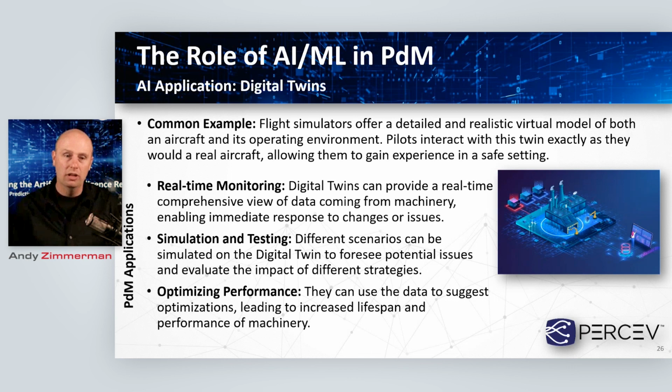In the predictive maintenance world, this digital twin concept can perform a variety of tasks for us. Number one, it can give us a comprehensive view of the data that's coming from the machinery, right? So we can actually view in the digital environment how that data interacts with the other assets around the thing that's being monitored, and give us a view that lets us immediately respond to changes in that data or issues that arise based on the data that we're seeing. We can also use digital twins for simulation and testing, where we build out different scenarios in the digital or virtual world, and then use those to foresee potential issues in the real world and evaluate different strategies for what we should do if we see that scenario pop up in the real world.